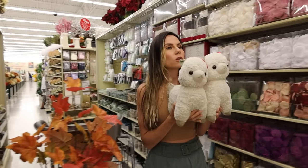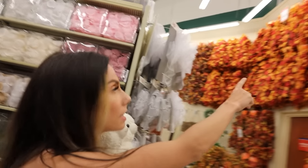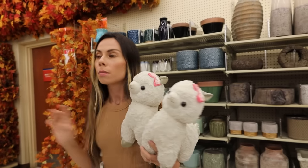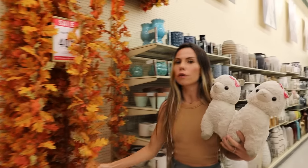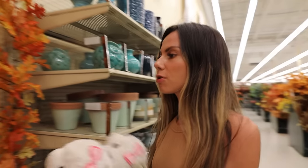Okay, Llamas, let's see what else we can find. Oh, Llamas, look at all of those leaves. Now, these are fake leaves, Llamas. I know the leaf that was in your house today was real. These are fake, and that's okay, because these are for decorations. Llamas, I think these leaves will look really good all over your mansion, all over it. And, oh my gosh, it's lights, so they light up. Llamas, this is so cool. You're so excited. Okay, Llamas, let's grab a bunch.